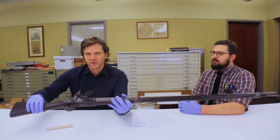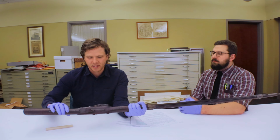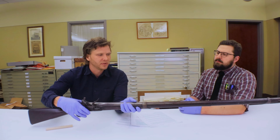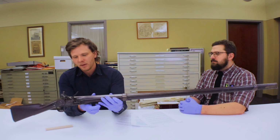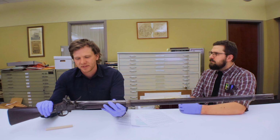We know it's from the 1766 system because it has this flat lock plate, the flat cock. And you also have on the trigger guard down here how it comes to a pointed edge. The rear sling swivel is missing. It's missing the actual sling swivel, and that's because the middle barrel band would actually be carrying the other sling swivel.